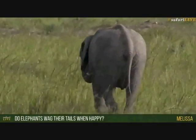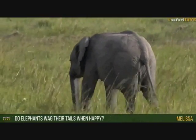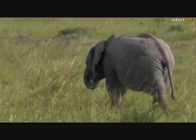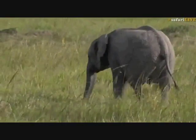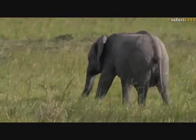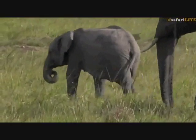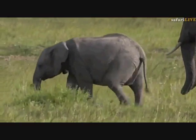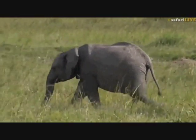Melissa, elephants don't really wag their tails when they're happy, but you are absolutely correct in that the tail is very much an important mood indicator when it comes to elephants. So an elephant that is relaxed will have a relaxed tail, and yes, it sort of swishes from side to side. When they are anxious or when they're upset, that tail is held out stiffly at a 90-degree angle to the bottom. So it sticks out very, very stiffly.